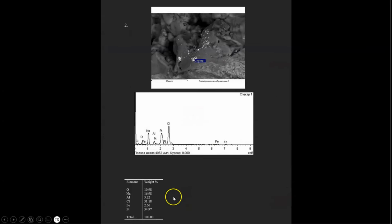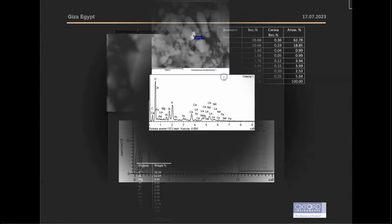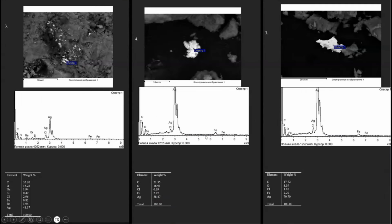But we also have metals like platinum, 34.97% in this sample. Here, showing more neodymium, 30% by weight in this sample. We also have elements like thorium, small percentage here in this sample, 3%. But also, and more importantly, highly conductive metals like silver, 41%, 58%, and 70% silver in these samples.